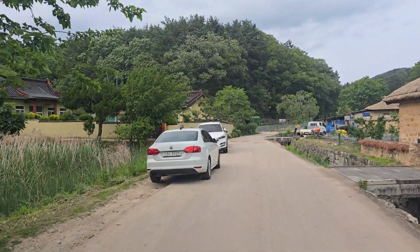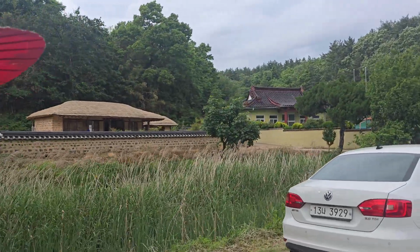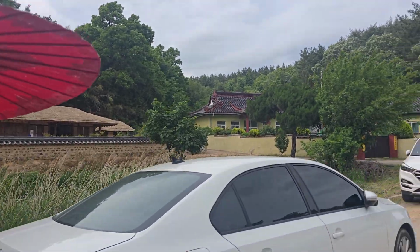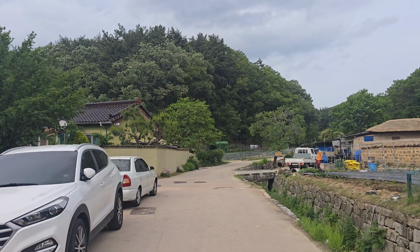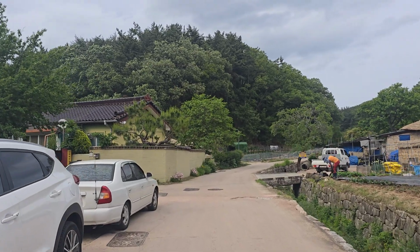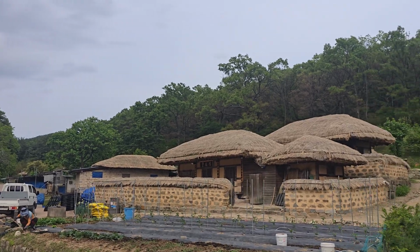Oh, okay. Yeah. That's a really nice updated one. The nice thatch roof. Oh, well, that's been maintained quite nicely. I think it is actually possible to rent some of the homes here as vacation homes, weekend rentals, that kind of thing. Oh, so beautiful.